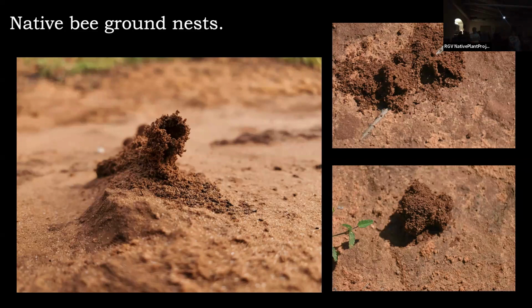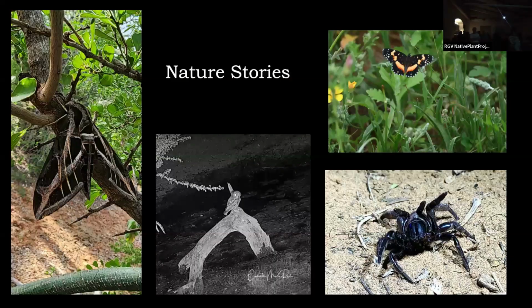And again, the nature stories. I love being out on the sand sheet at night. This is a snip from one of my trail camera videos of an eastern screech owl. And this is a southwestern trapdoor spider that graced us with its presence last July. And a sphinx moth, and is this a checker spot? What is this cat? A border patch. See, I'm not even gonna try to pretend that I know these things, but I love the nature stories.